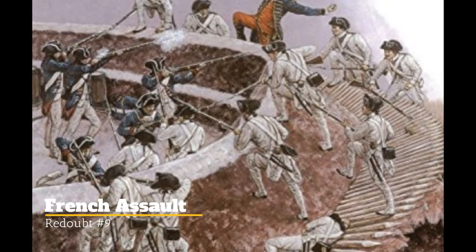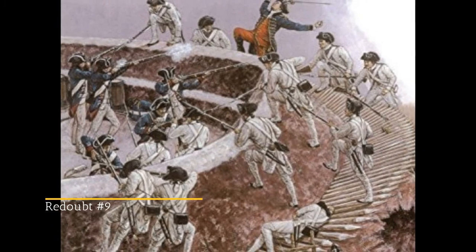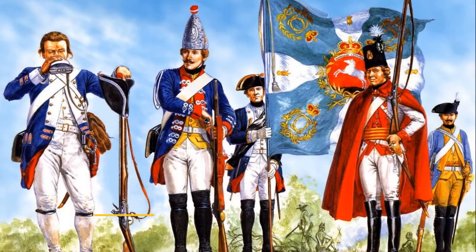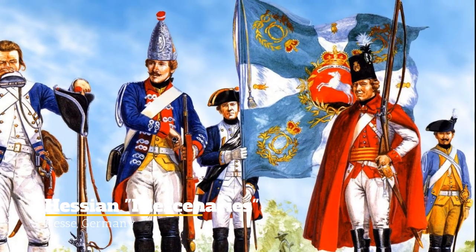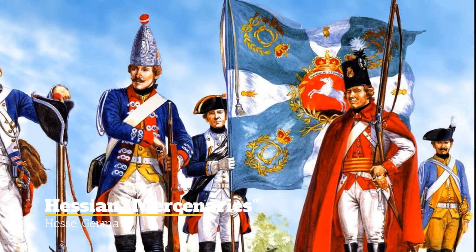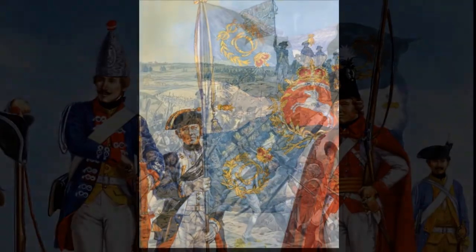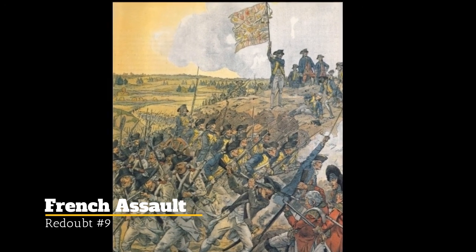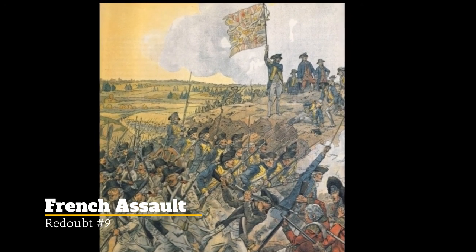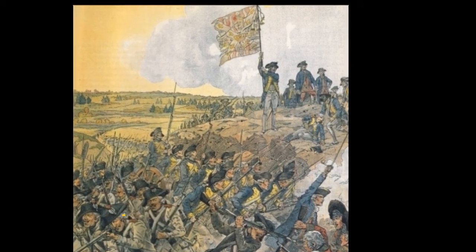Again, they did not have their weapons loaded. But they were facing off against not British, but instead Hessians. These are German mercenaries that they had probably fought over in Europe at one point during the 18th century. They did take some time getting them, but eventually the French were able to secure redoubt number 9. And immediately, both French and Americans used these redoubts to extend their second assault line.